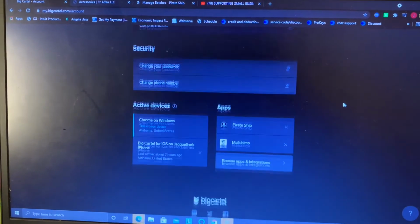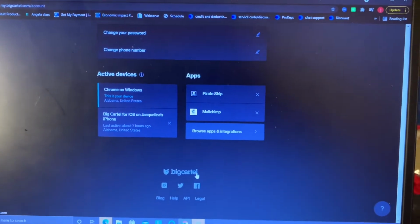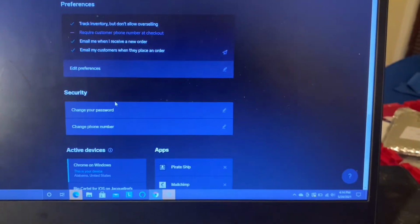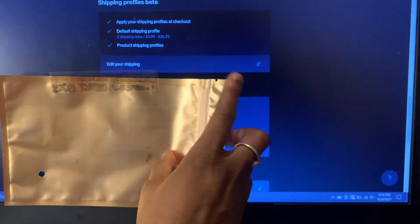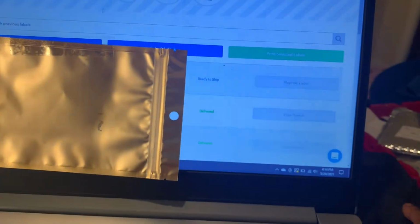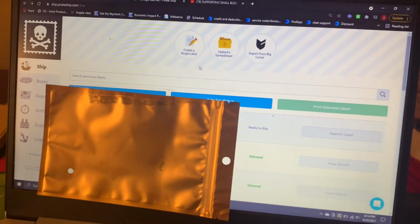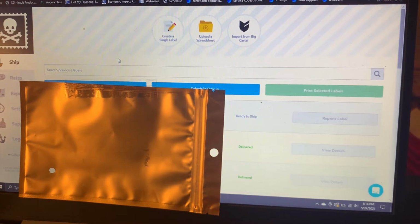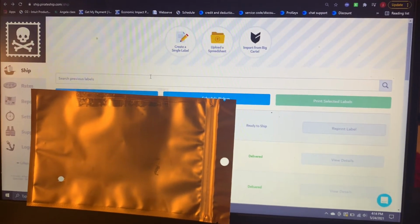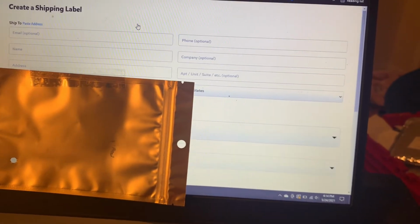So then when you go down, you want to first make sure Pirate Ship is already connected to your Big Cartel account. Okay, so then once it's connected, you'll then go to pirateship.com. I'm blurring this here because when I get there, I don't want people's information to show. So yeah, you'll get to Pirate Ship. Once you go to pirateship.com and you log in, you should get to a page like this. And so we're only printing one shipping label, so we can do create a single label.